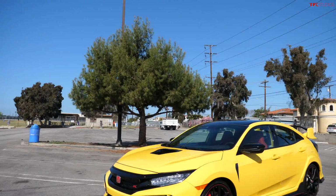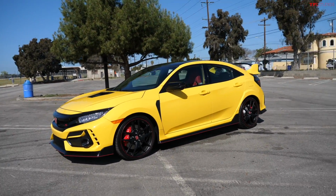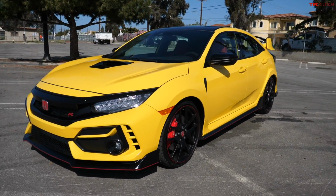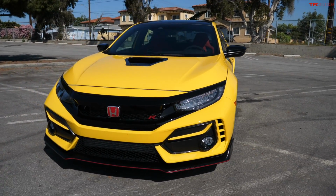What's going on, guys? Alex here with TFL, and behind me I have a super bright Honda Civic Type R, and it's in this Phoenix yellow color, which means it's the limited edition, all new for 2021. So in this video, we're gonna go through all the details on this limited edition Civic Type R, take it for a drive. Let's get right into it.